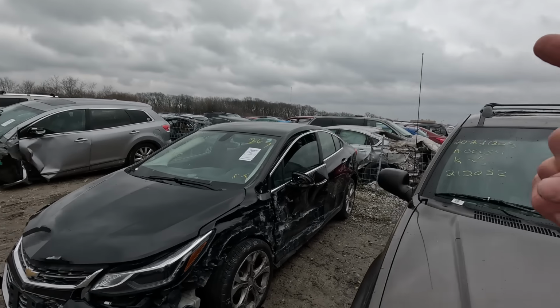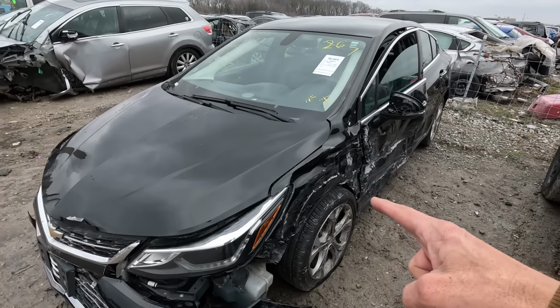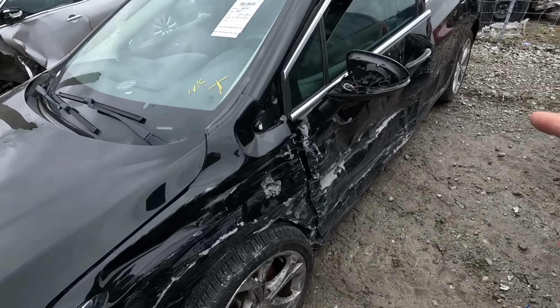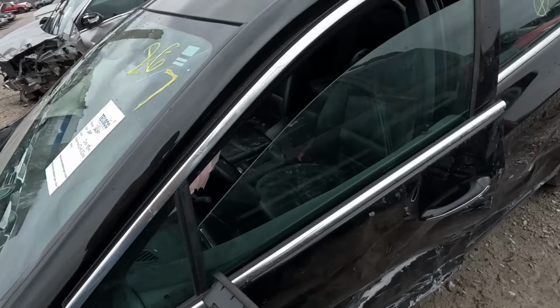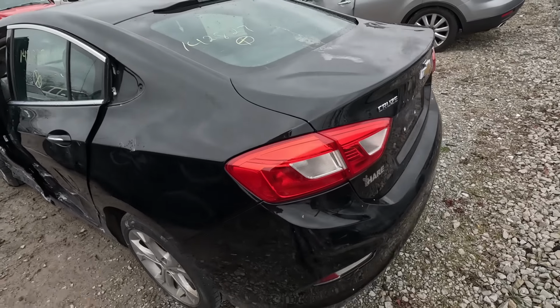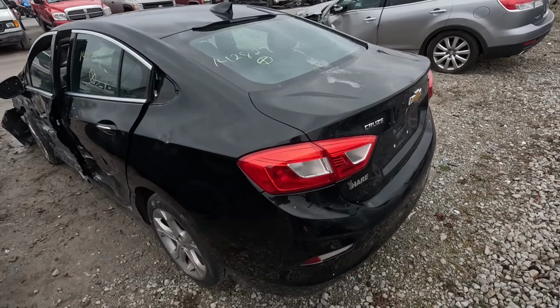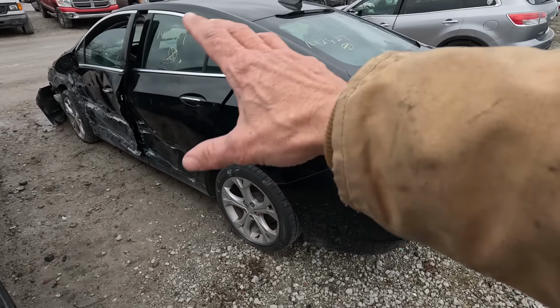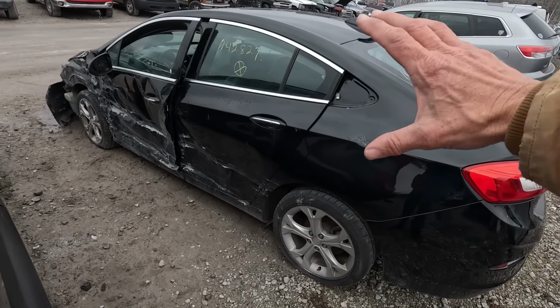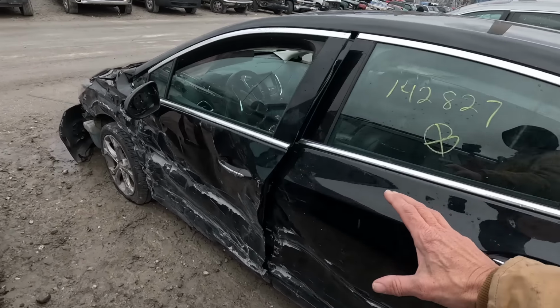Here is a 2017, what's this, a Malibu or Impala, one of the two. But it is totaled, obviously. But the fun part is, you know this ran because it got totaled. Oh, it's a Chevy Cruze. Okay, well, if you need a Chevy Cruze anything, buy this. Probably, I'm gonna guess this is gonna go for about $500-600, but you got everything.